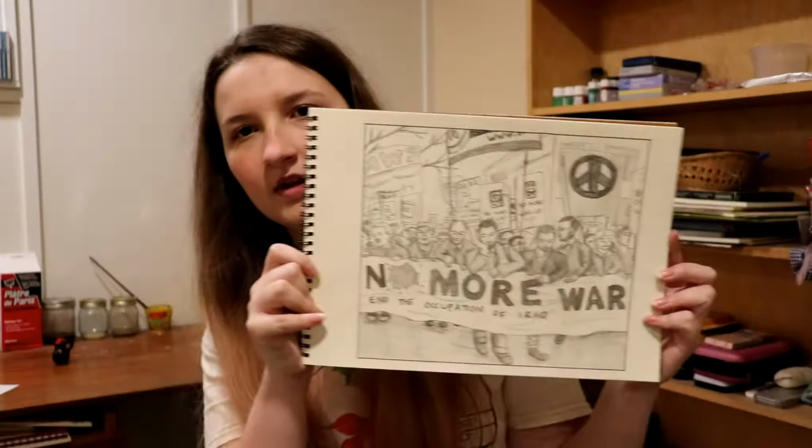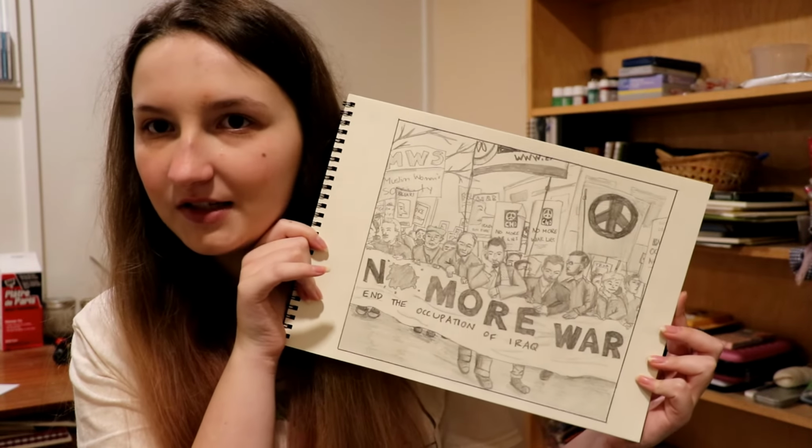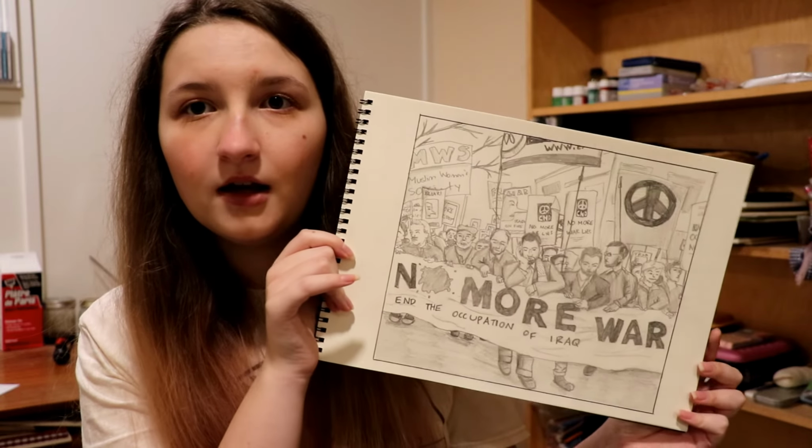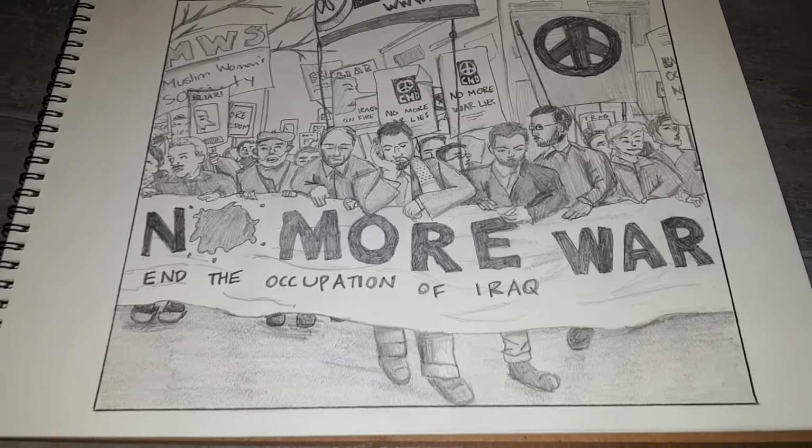So yeah, I don't have this piece anymore, but I still have the photos to show what it was. Our next piece, I don't want to talk about what happened in the class, but we were talking about protests and activism and stuff. And so we had to do a drawing based on a photo we found of a protest. So I drew this image that I found of some people protesting the war in Iraq, which happened the year I was born. So I don't remember this per se.